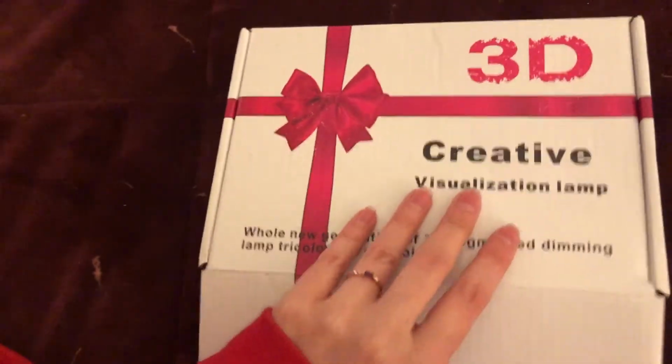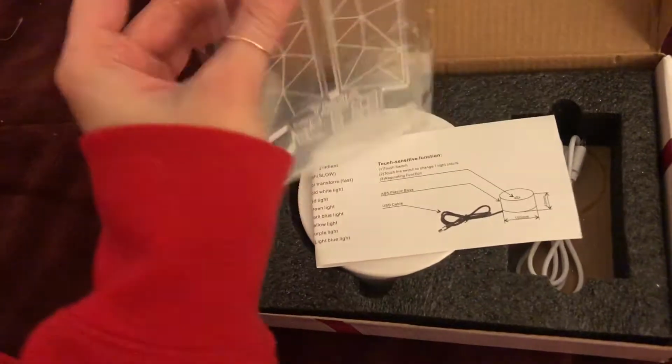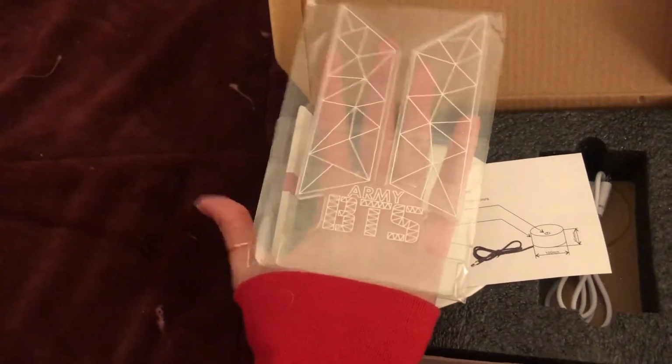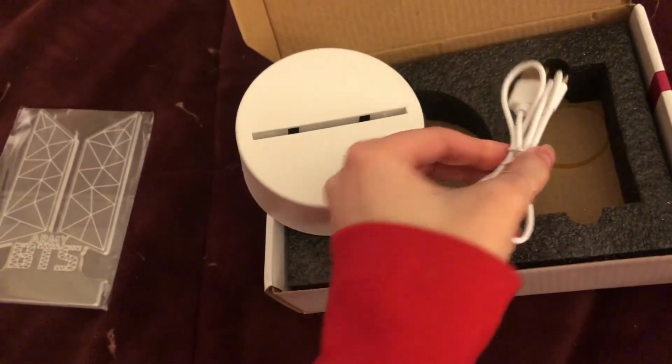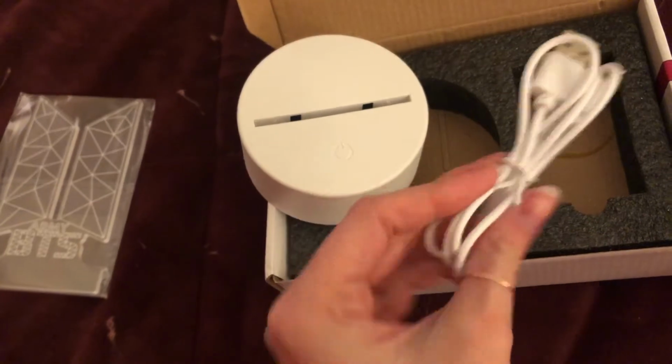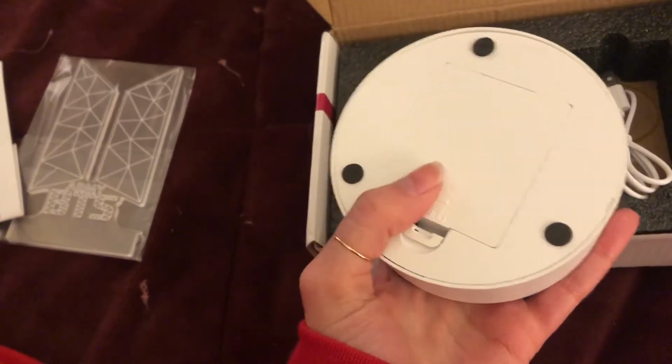And then she got me this super cute, kind of like a nightlight. I use them as mood lights. So it says BTS army, and you have the logo, your base, and your connecting cable. You connect this to any brick in the wall outlet and it works, or you connect it straight to your computer and it works, or you can use batteries.